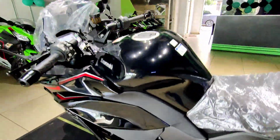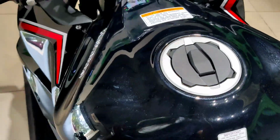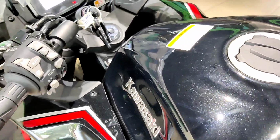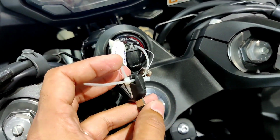And coming to the gearbox, it is a 6-speed manual unit, and it gets a quick shifter as well. The fuel efficiency of the Ninja 1000SX happens to be somewhere between 9 to 10 kilometers per liter, and the fuel tank capacity happens to be 19 liters. Kawasaki written right there on the fuel tank in silver, and this is how the key of the vehicle looks, and it also gets an engine immobilizer.